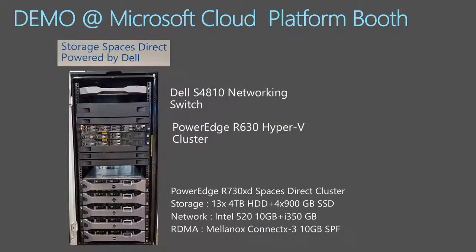A demo. I have a demo running at the booth. This is how exactly my stack looks. You can come over and look at it. I have 5 R730HDs fully populated. I have a 4-node cluster created. I'm currently using a Mellanox card. I also have Hyper-V nodes connected and a scale-out file server, along with networking. We can show the full demo there.